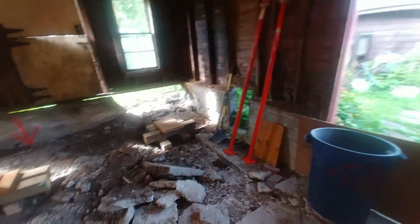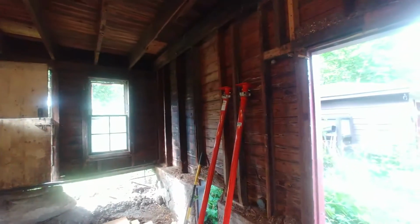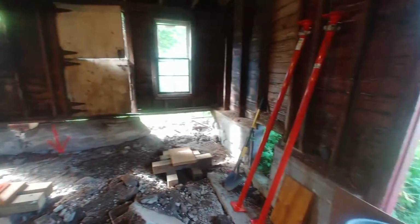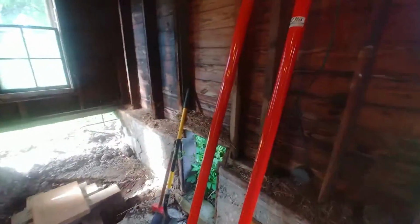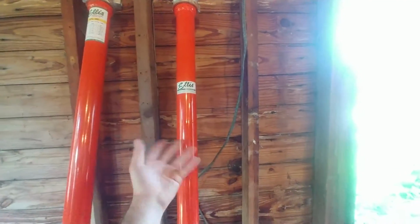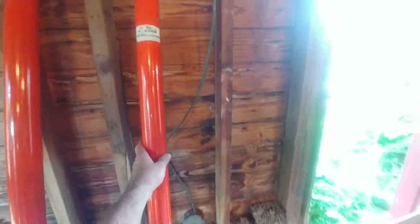Okay, we're going to do a little video review. I was content to say that these Ellis lifting shores do the job. They certainly do. They're reasonably priced. These are the light duty lifting shores. It's about twice as much, apples to apples, for the same sort of length.